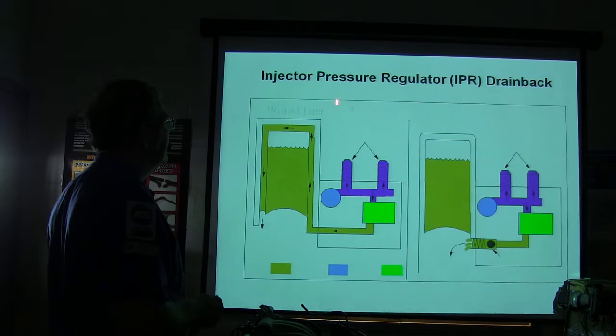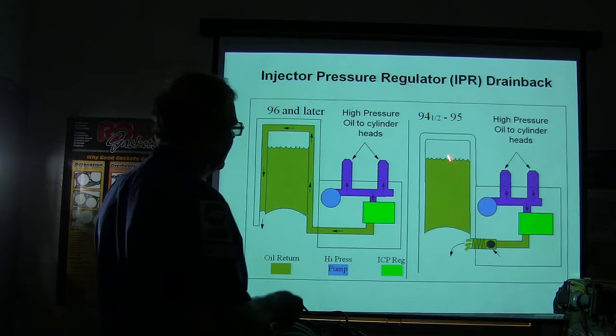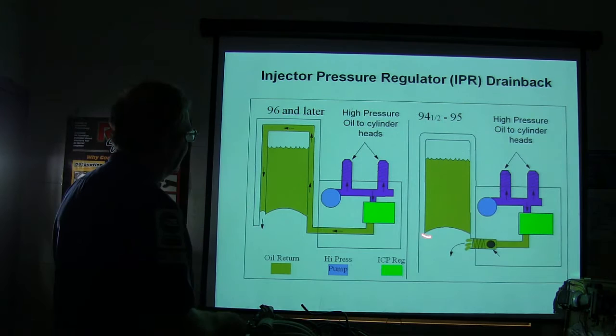All right, the injector pressure regulator drain back used to be a problem there. And they had a little check valve right here that would get fouled up. And so you'd wind up with the oil siphoning out of there, and it would empty the reservoir going this way. So they went to '96 and later, they did this a different way. They were doing the job so that it went over the top and down, so there was no way it could siphon out of there.